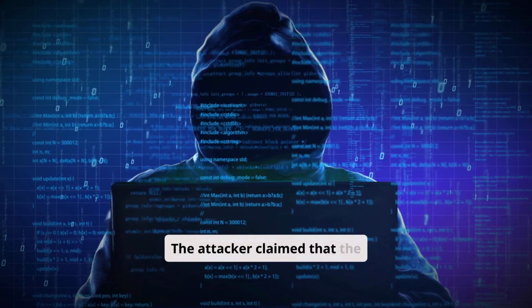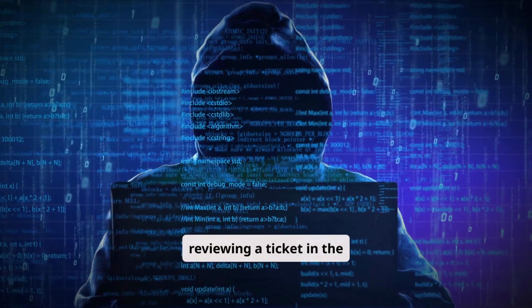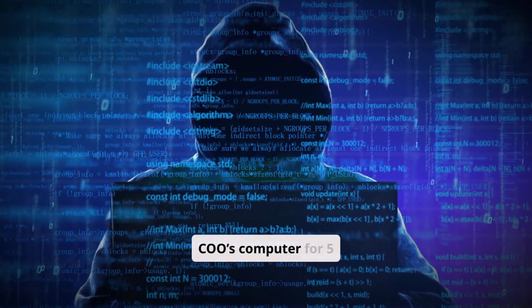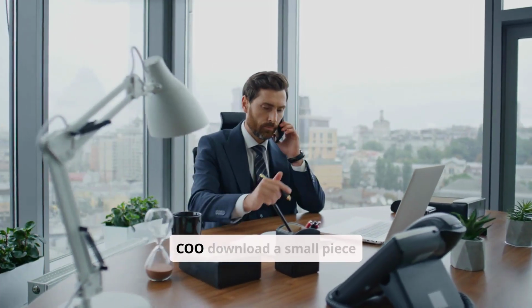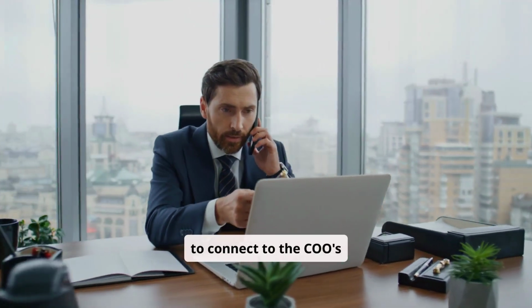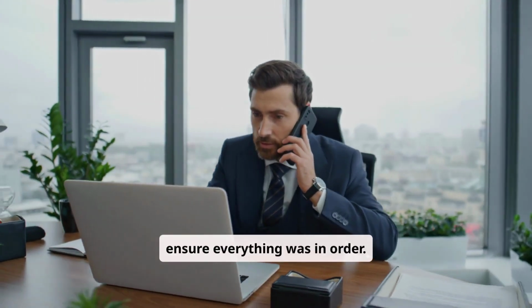The attacker claimed that the information security team had received complaints and was reviewing a ticket in the system. He said he needed remote access to the COO's computer for 5 minutes to check for one more vulnerability and run a scan. The caller requested that the COO download a small piece of software to allow him to connect to the COO's computer remotely to conduct a very brief scan to ensure everything was in order.